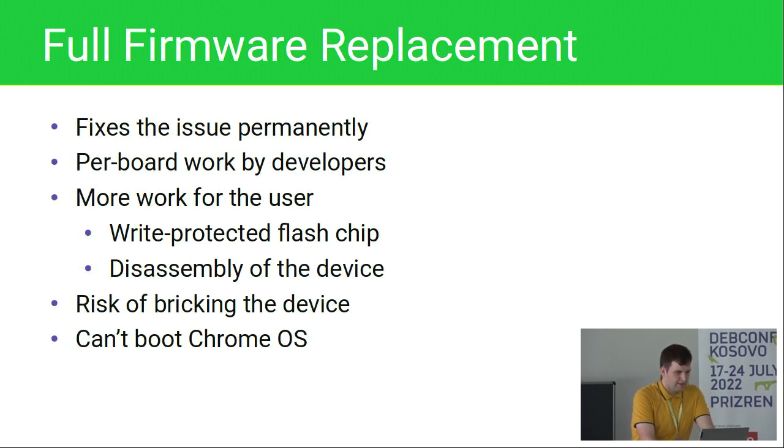The good thing about replacing the entire thing is it fixes the Chrome OS bootloader issue permanently. You are no longer restricted to Google's verified boot flow. But it needs per board work by many developers. It's also more work for the user because the flash chip is write protected. The board needs to be disassembled, sometimes almost entirely, to actually unprotect the protected parts. And if you are not doing it very well, you can brick the device, write wrong firmware, and the device becomes inoperable. And you also can't boot Chrome OS because none of the other payloads would support Chrome OS yet. Maybe U-Boot will in the future, I don't know.